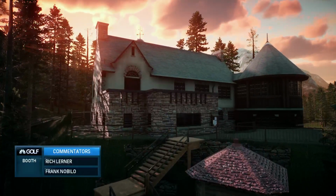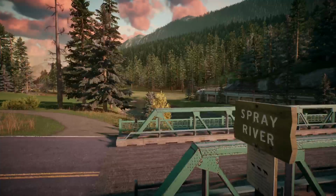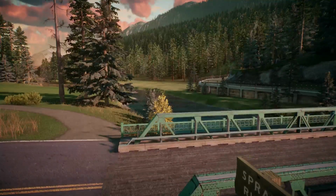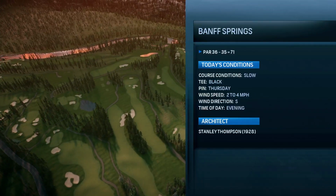Frank, what holes could be a real challenge out there today? I think if you want to score well today, Rich, you're going to have to play the par threes well. There's 5 of those. They're a good test. You've got one shot straight into that green if you want to set up birdie. There are 4 par 5s here. That's obviously where you can get your score.